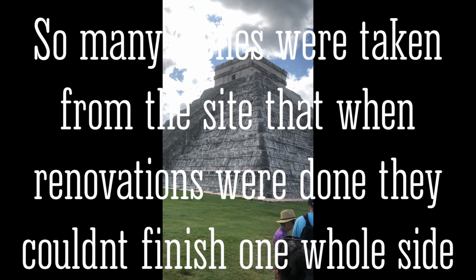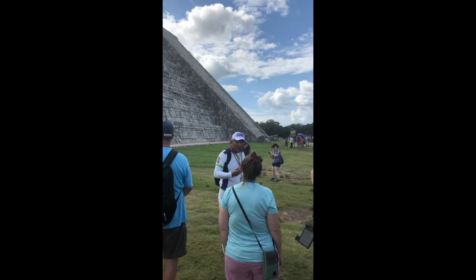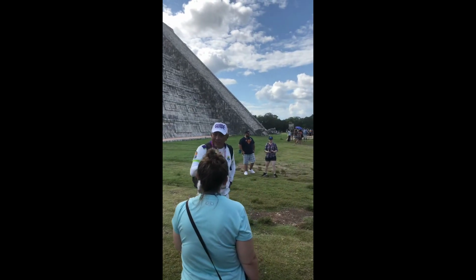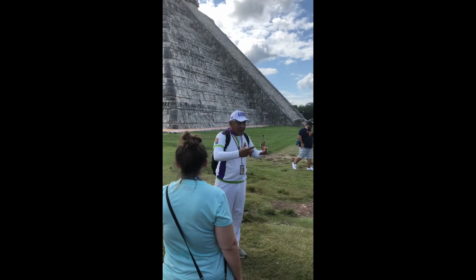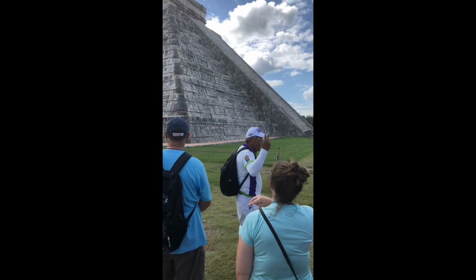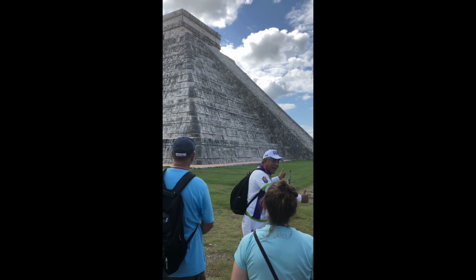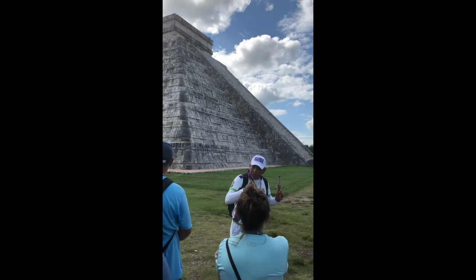Just imagine, amigos, how many hectares of trees were used to produce enough mortar just to work on this building. But have in mind that it's not one building. We have like layers of constructions, right?